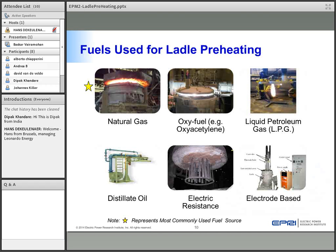What are some of the fuels used for ladles currently in the industry? In many different parts around the world, natural gas is by far the most commonly used fuel. In the picture on the left, natural gas, you can see the top of the lid is kept a little bit open because the combustion happens, and the combustion gases are sent inside the ladle, and the gases go inside and come out and escape through that opening. All the fuels other than electric are kept open, the lid is kept open so as to allow the combustion gases to escape. And this is a big nuisance in the foundry, and I will tell you why in just a few minutes.